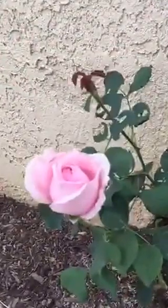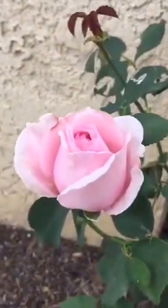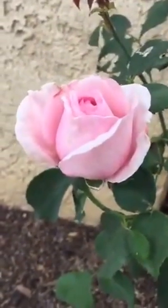Then here in this little corner, this is Pretty Jessica. This is an English rose bred by David Austin. It is a very beautiful rose, and here's one bud that's just opening. I just want to show it to you. It's, as I said, a very pretty pink rose. So let's continue the tour, and we are moving towards the backyard.